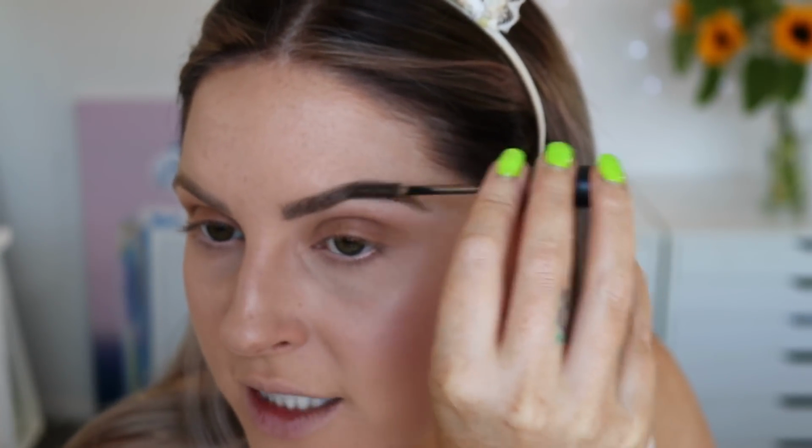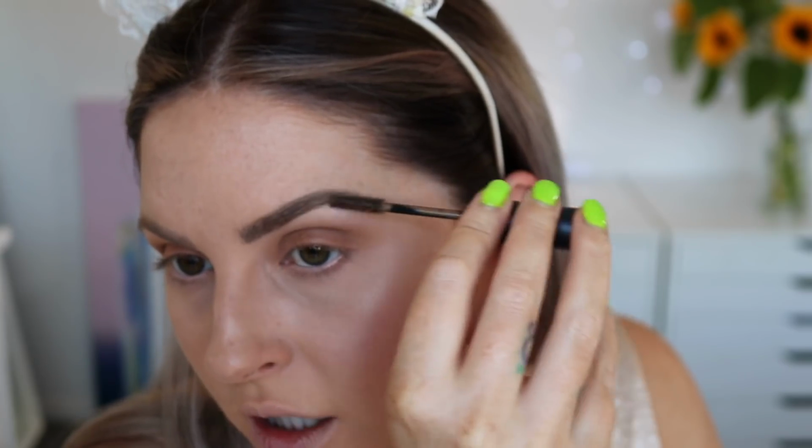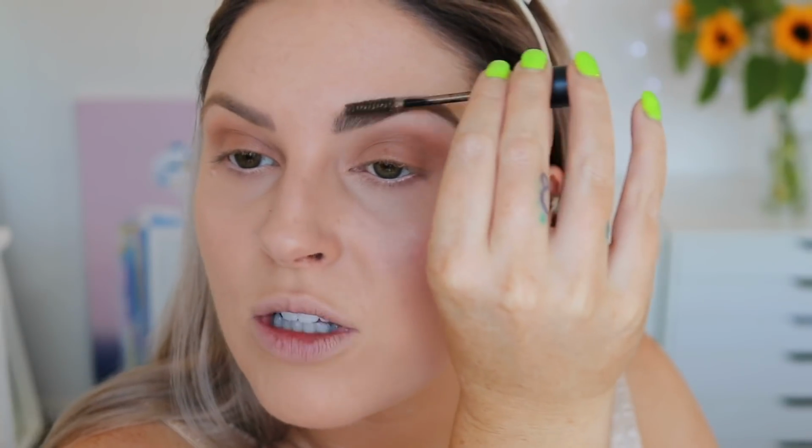I haven't opened my new Gimme Brow, so that's why I haven't been using that very often lately. I've got shade 3.5, but I find it a little bit too warm, so I need to open my shade 3, which is my normal shade, but until then, I've just been using this and I really like it. It's really nice. I like to apply a decent coat of this so my eyebrows look quite fluffy and kind of hairy looking, you know? So you can see before and after, it just looks much nicer.